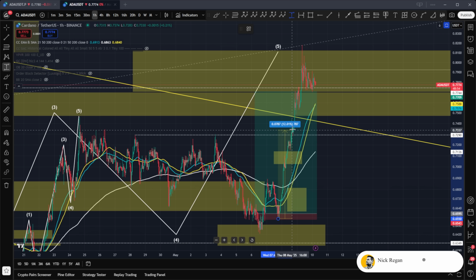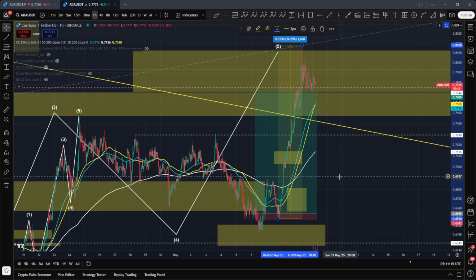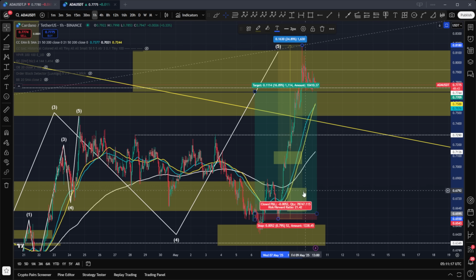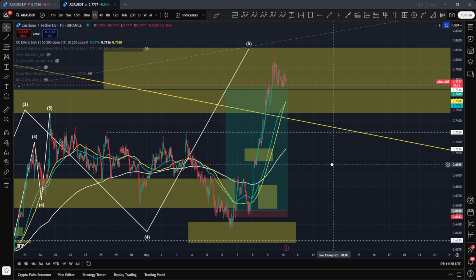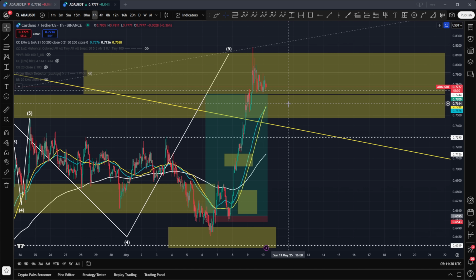Okay, well, Cardano has hit its take profit area from the previous technical analysis videos that we've done on the channel, hitting a high of 81.8 cents, a 24.89% move to the upside since Wednesday. Pretty good. It's in line with the rest of the crypto market and does kind of look to complete out its structure.